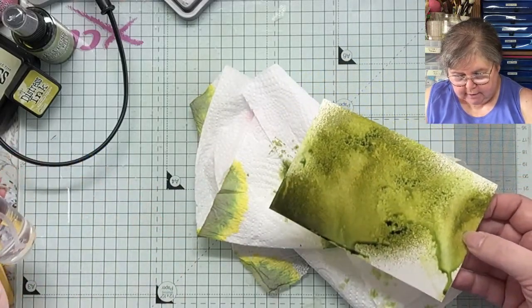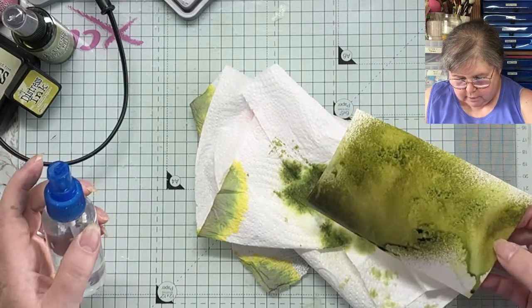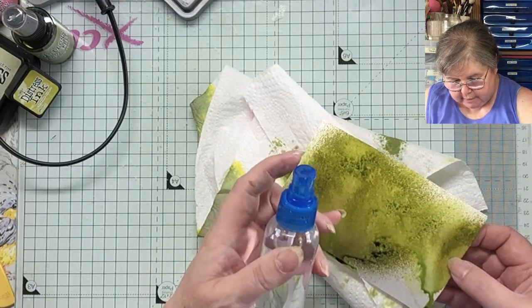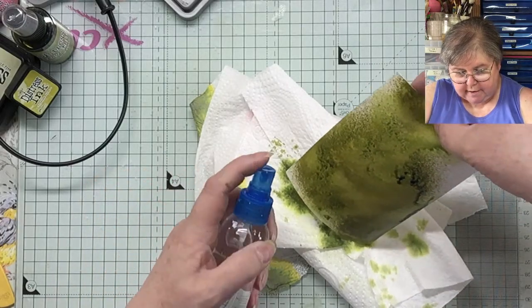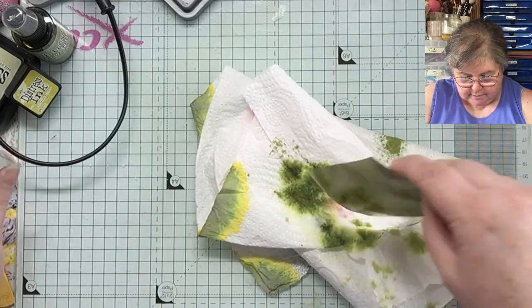Right, I think I might have enough water on there to do the technique that I want to do. This is a very strange colour, this peeled paint. It splits out into a brown. Or as Tim would say, it wicks out. Wicks out. I think it splits.